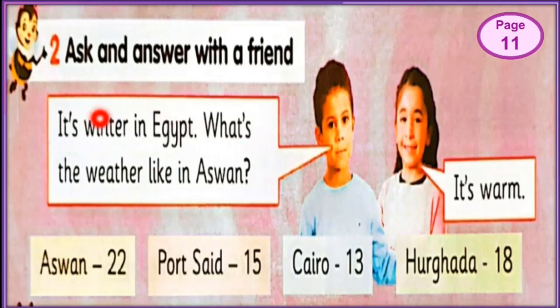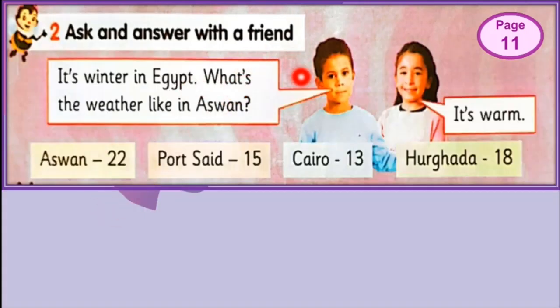So it's winter in Egypt. What's the weather like in أسوان؟ عندنا هنا 4 مدن. أسوان درجة حرارتها 22، بورت سعيد 15، كايرو 13، هورغادا 18. بيسألها what's the weather like؟ الجو عامل ازاي في أسوان؟ درجة الحرارة في أسوان 22. يبقى what's the temperature؟ ايه درجة الحرارة؟ It's warm. نقول على الجو إنه دافئ warm.